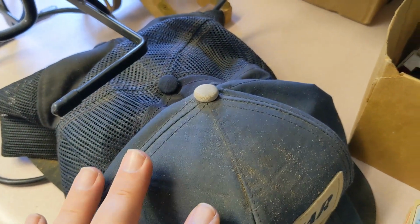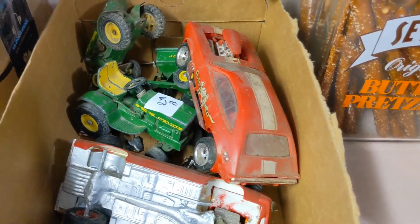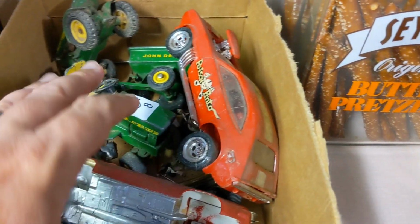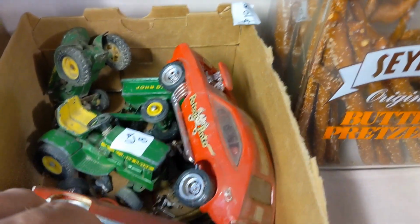That was from an estate sale. Same estate sale, I ended up getting this box of toys. I've told you guys over and over about old vintage model cars. I paid $10 for the box.